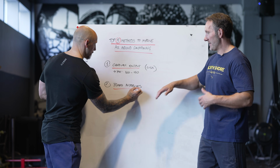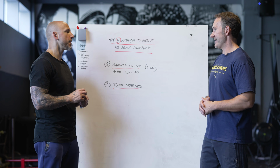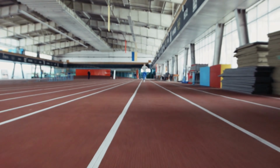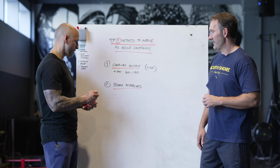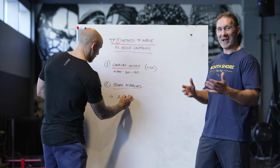Now, this concept or this method really was kind of popularized, I would say, by Charlie Francis, the late Charlie Francis, when it came to sprint athletes. And he was training the fastest athletes in the world, and he was doing a ton of tempo intervals in between those max speed sprints. And it's really simple. You go somewhere between about 8 to 10 seconds at somewhere around 70-ish, 75% of your max speed or max effort.